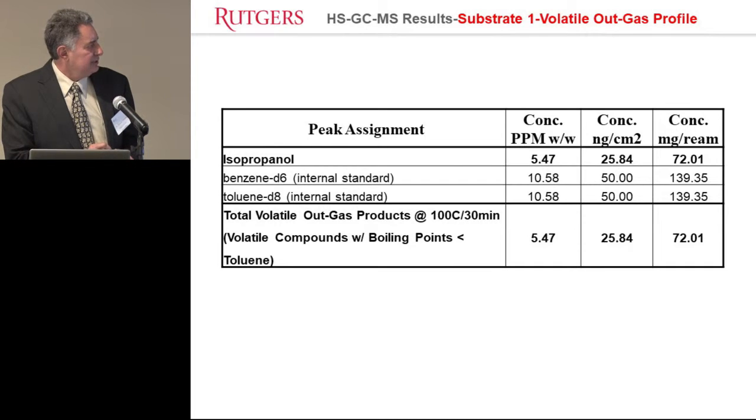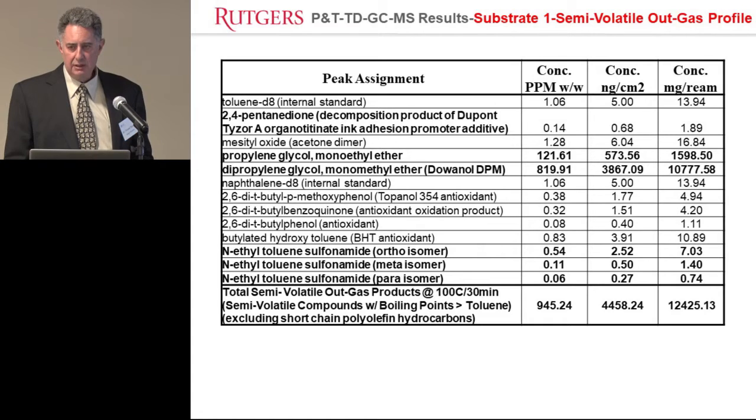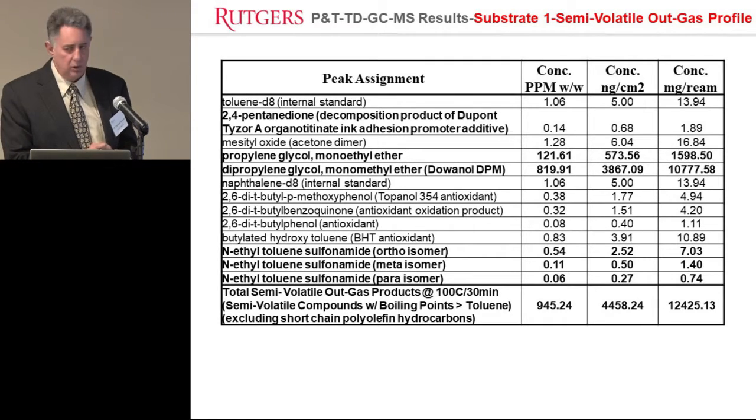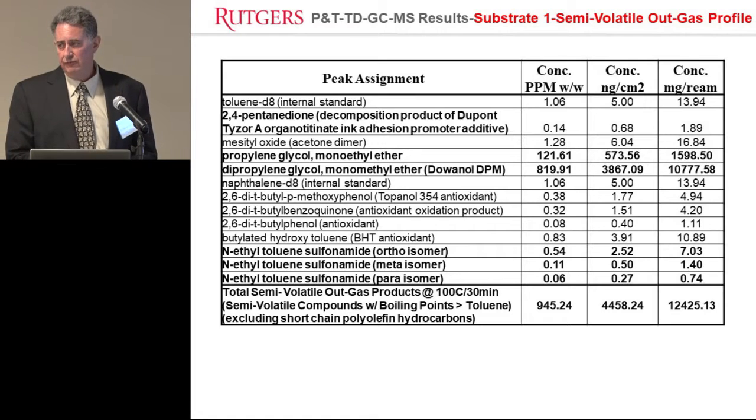And what can I say about this? You could look at this data and find a lot of information. Like, here's a compound 2,4-pentanedione. This is a decomposition product of an ink adhesion promoter that's called DuPont Tyzor AA. It's an organotitanate. So when you see it, you could tell that this was part of the inks. One thing to look at here is there's 3 rows of concentration, ppm, nanograms per square centimeter, and milligrams per ream. A ream is 3,000 square feet.